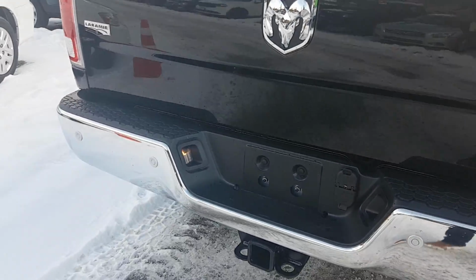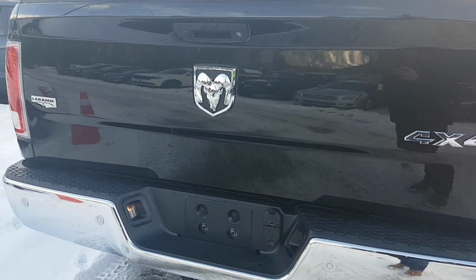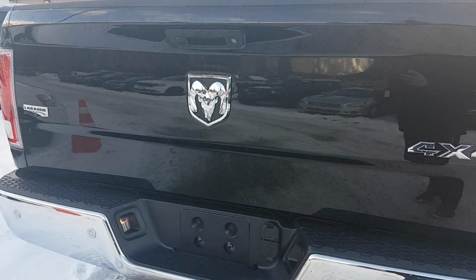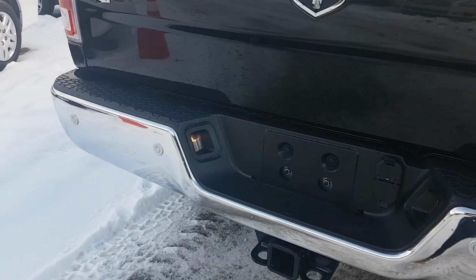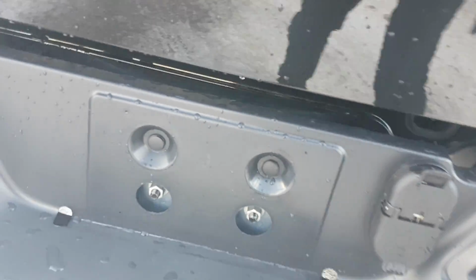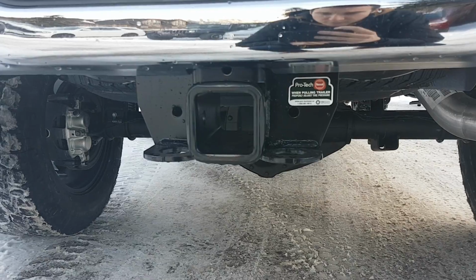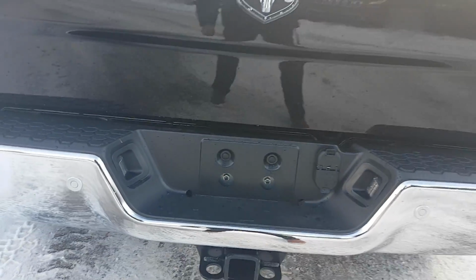We have a backup camera right here, along with sensors in both the front and back. So not only will it show you on the 8.4 screen where you're going, but it will also beep at you, let you know where and how close things are. We have a 4 and 7-prong harness and a 2.5 inch hitch receiver with a 2-inch adapter inside the truck.